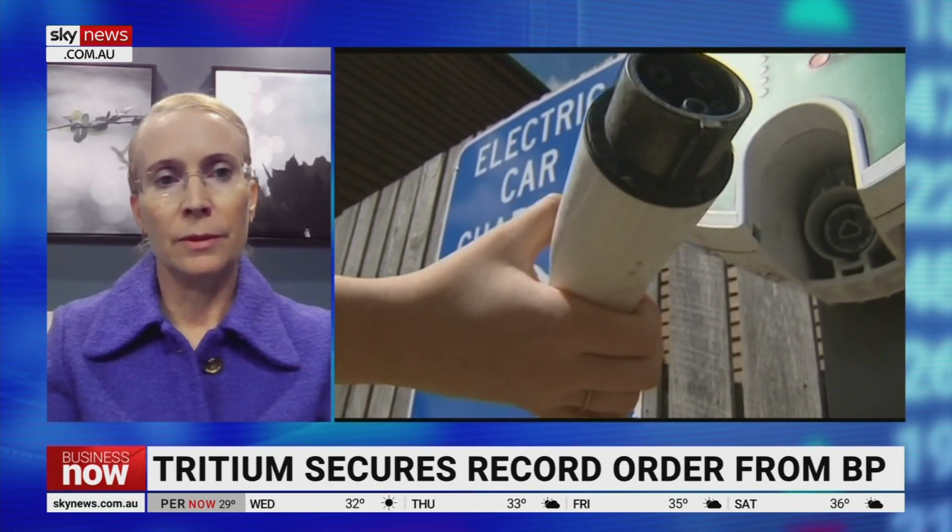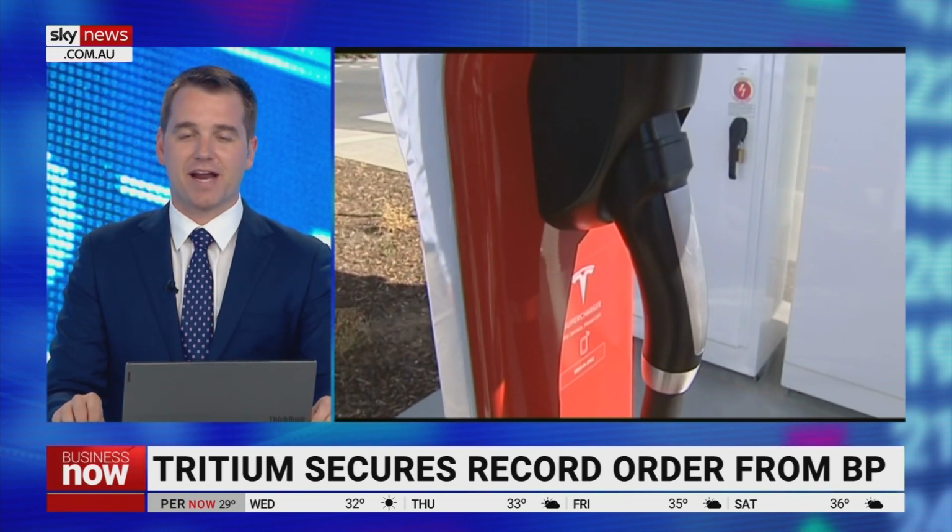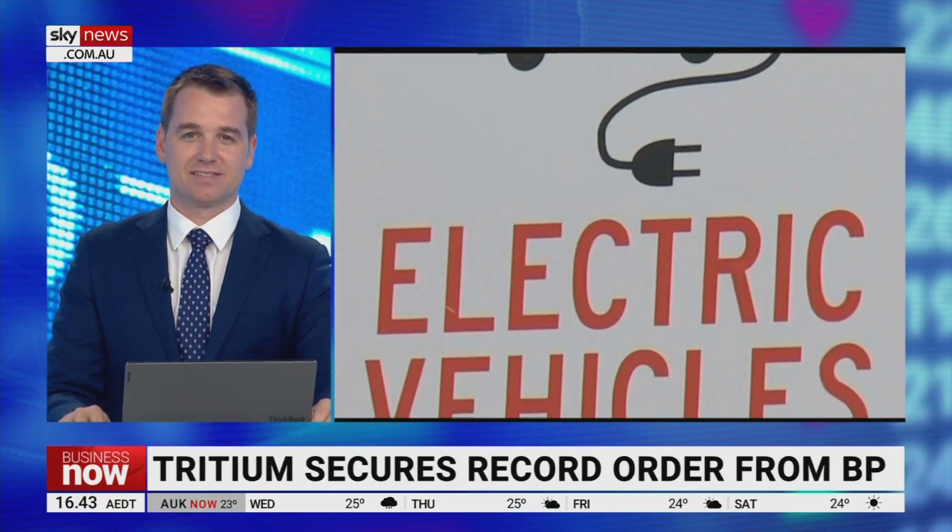Tritium, you've got a big factory up in Brisbane. How many chargers can you manufacture there in an average month or year? The capacity for the Brisbane factory is 5,000 units annually. And the Tennessee factory wrapped up the year with a 6,000 unit capacity. We expect to finish 2023 with a production level of 11,000 units over the course of 2023 at Tennessee. And we'll continue to have that 5,000 unit capacity in Brisbane.